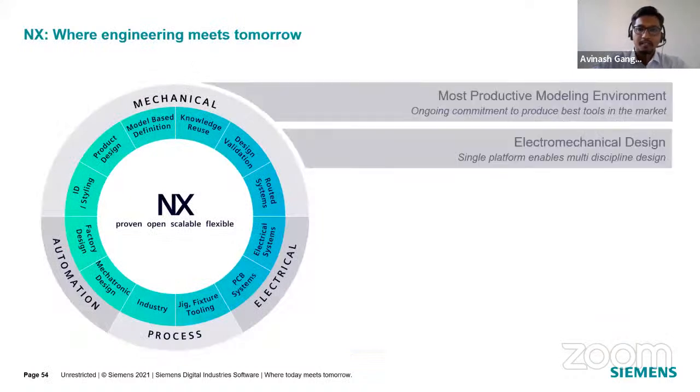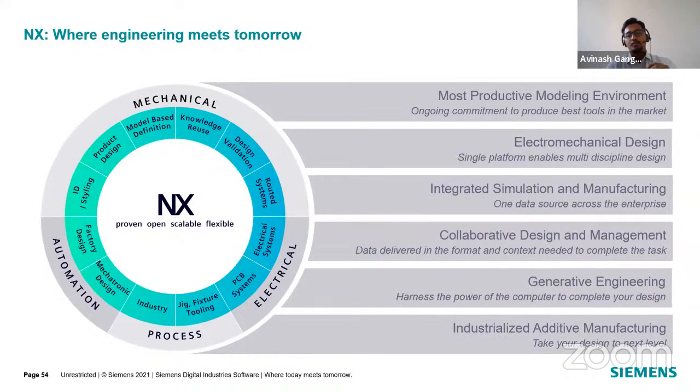And so if I have to quickly summarize, we spoke about the way in which you can use the most productive modeling environment to boost the productivity of a team. And since you'll have multiple disciplines involved, including electromechanical design, a seamless platform to help you in that is very important. Once you have the product, you should also be able to test its integrity and manufacture the same. Once you have all these things done, you should also be able to collaborate with multiple stakeholders. We spoke about how you share the data, do your configuration design, use accelerator share and all that, use the power of your computer for your generative design, arrive at shape designs inspired by nature, and then leverage additive manufacturing as well, right? So this is what each of these technologies that we spoke about.